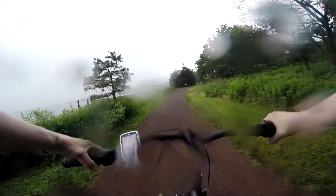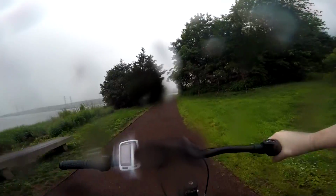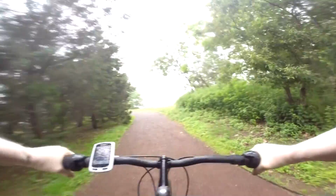Probably go back towards Lyndhurst, which is several miles away. I mean, this is probably all part of Lyndhurst and Secaucus. I don't know where the lines are drawn. It's heavier mist or rain now, so I'm gonna see if I have to wipe down the lens. Yeah, it was wet.